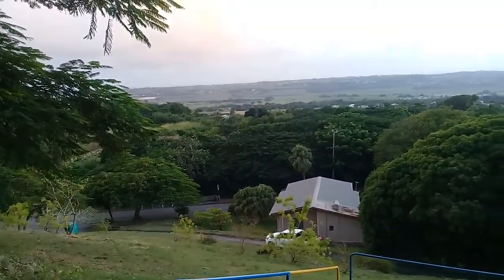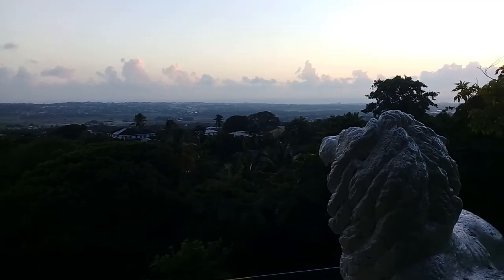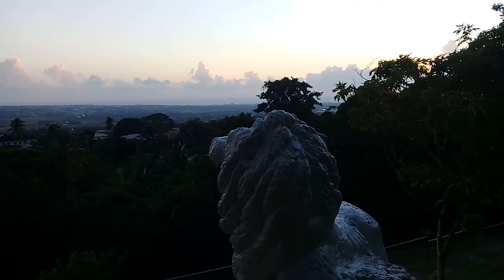Looking out to Gun Hill Main Road, you can see the St. George Valley from here, and you can see into the Bridgetown Port and the Water Harbor, and into Bridgetown as well.